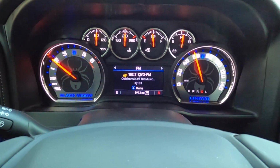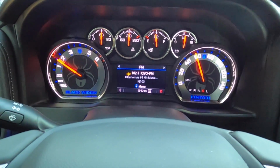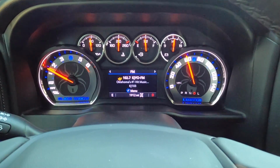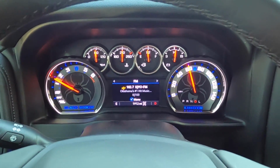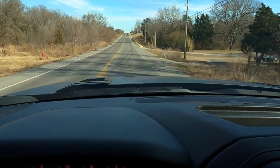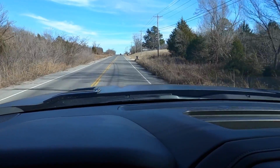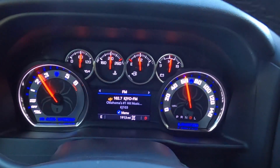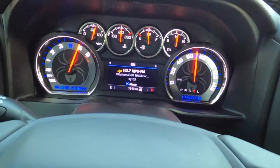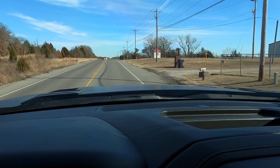Man, let me tell you, so as you can see, we're going 60 miles an hour under 2,000 RPM, and there's overdrive right there. So we're at almost 60 miles an hour. We're at like 1,300 RPM. Listen to the road noise. It's not bad. It's really not bad at all. And you can give it some gas. And the exhaust note in here is very quiet.